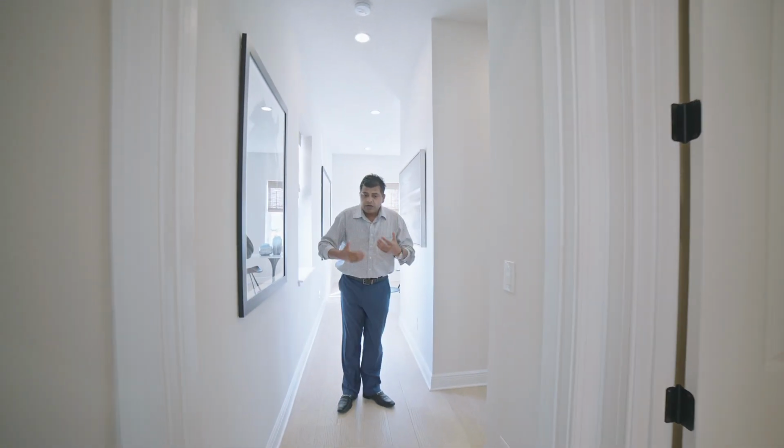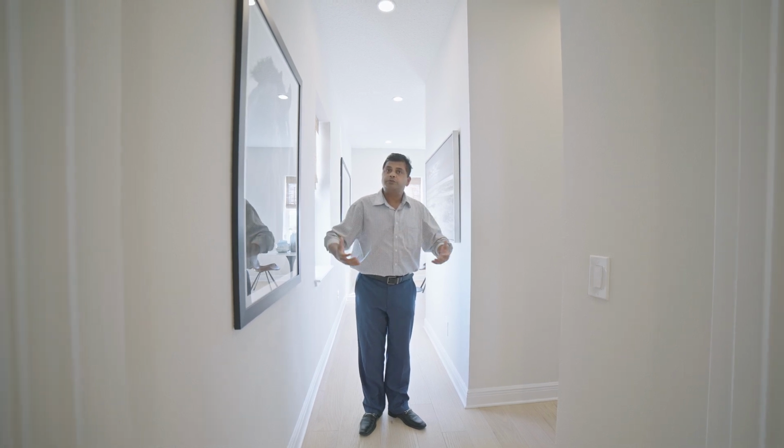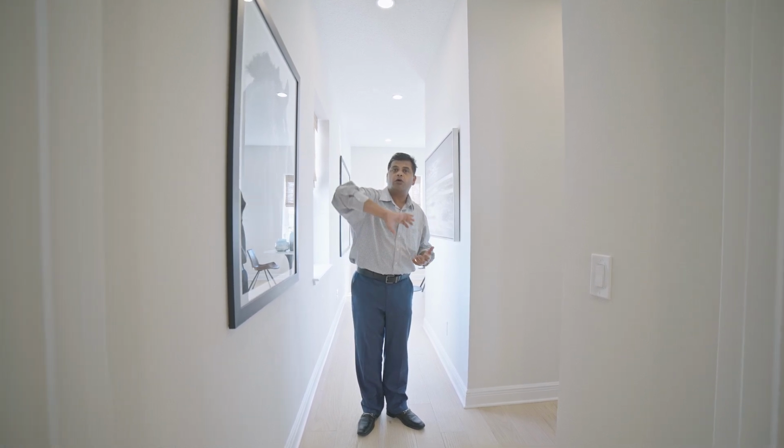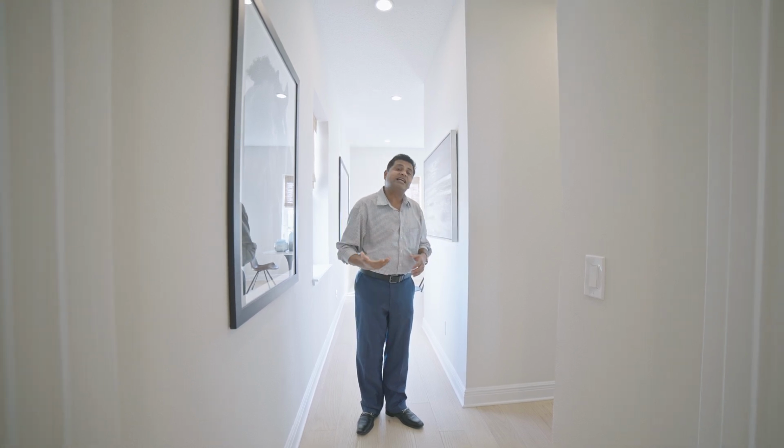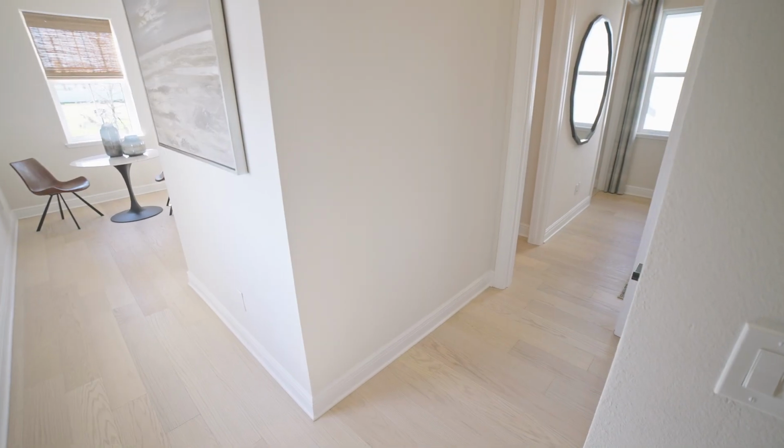More and more builders are doing this mother-in-law suite, because as the baby boomers start to retire, the family is looking to be together and still have their own privacy. So the whole main house is on the other side, but you have this mother-in-law suite. Now this is actually an upgrade, and that is something that will cost you more.